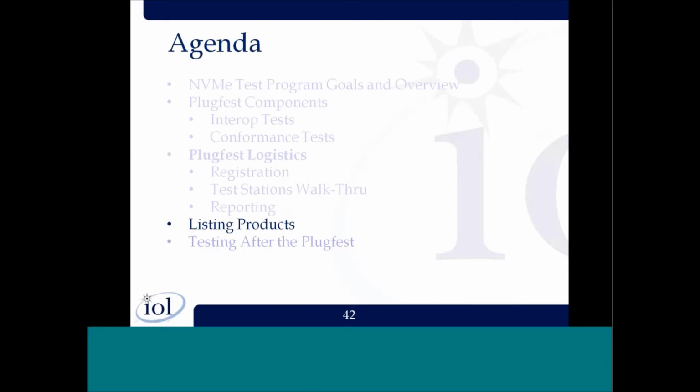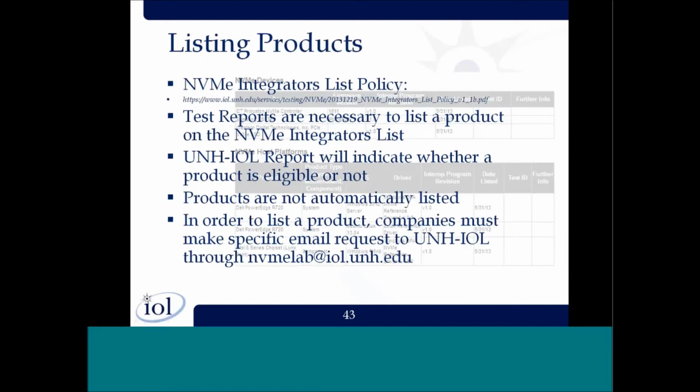So let's get a little bit more into the process for actually listing these products. I've got a link here for the integrators list policy document. You follow that link and you'll see the document that describes in detail, and more detail than I can get into on the call today, what kind of information is contained in the integrators list, what operating systems must be tested against, how many operating systems need to be tested against, and things like that. That's all contained in that policy document. So the things that I've shared with you today are all drawn from that policy document.